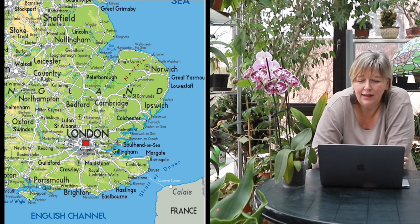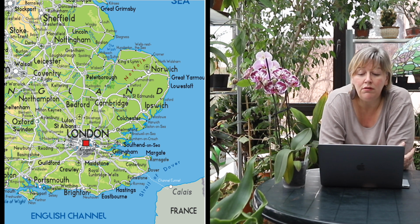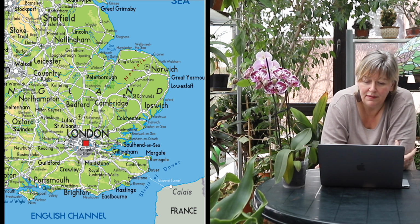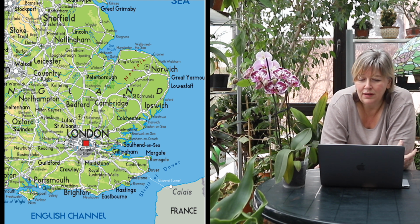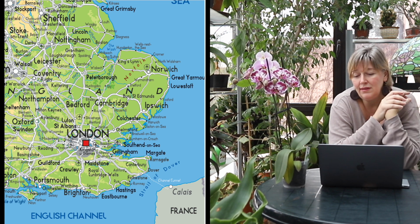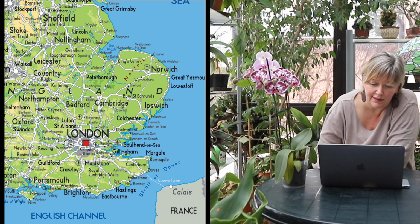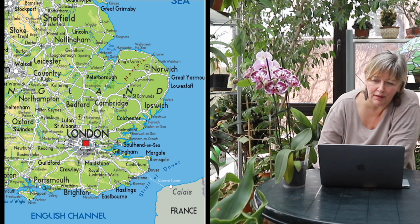Some more interesting cities here, as you can see: Norwich, Cambridge, Oxford, so the historical, beautiful university towns. As you can see, relatively near London. Further away in central England we have Coventry and Leicester. Further to the north here we have Nottingham and Sheffield. As you can see, the size of the place names is relative to the size of the city, but still quite a lot of interesting places here.